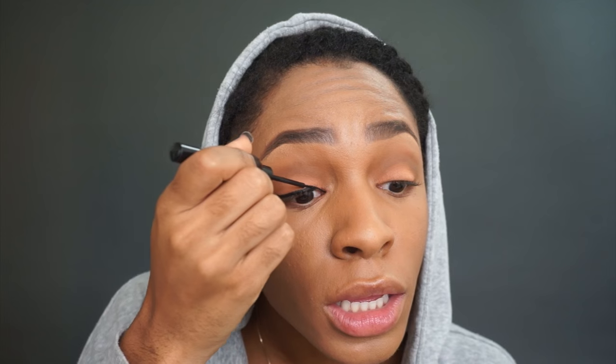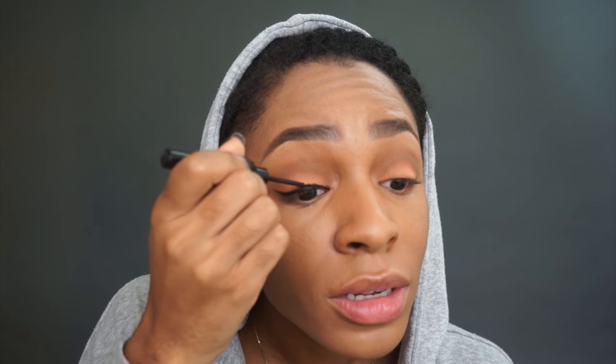Gonna line my eyes. I'm gonna use NYX Matte Liquid Liner. Do a little flick. Oh boy. Little flick turned into a lot of flick. Don't you hate when you don't mean to make your liner big? Okay, let me stop myself before I mess it up completely.